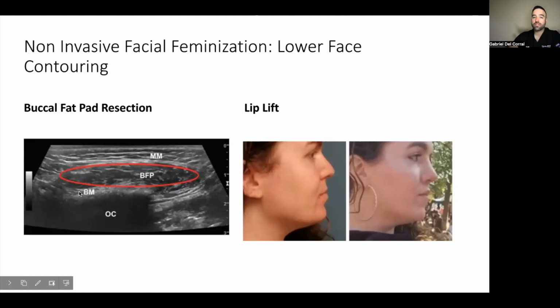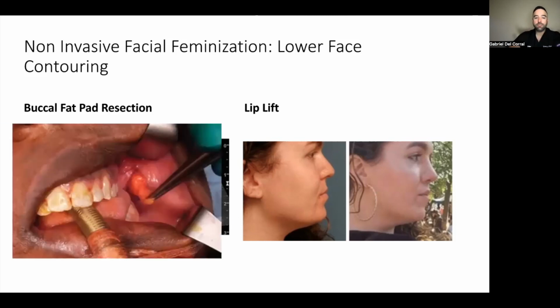Some of the other options that are not as involved as changing someone's vertical length of the jaw is the buccal fat pad reduction. The buccal fat pad is very nice because it can allow you to change the fullness of the lower third of the face. You combine this with a lip lift, and you can get a nice elevation of the upper lip, shortening the distance we talked about from the base of the nose to the upper lip, creating a much more refreshed, much more feminine appearance.